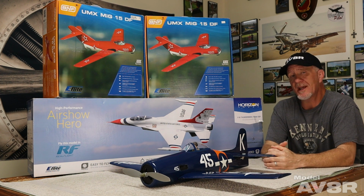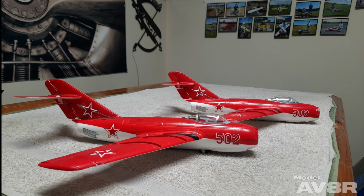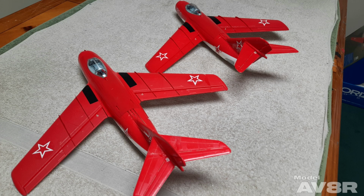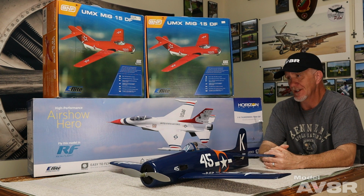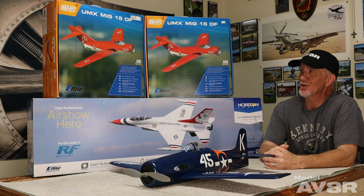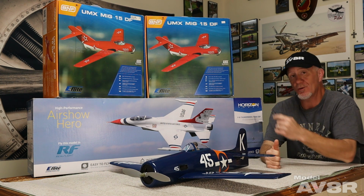These are 2 UMX Mig 15s. Now these are the original UMX Mig 15s. AS3X was relatively new when these airplanes came out. This was some of the first handful of planes that had AS3X, and they flew really good. I had one, I let it go, I always regretted it. I've always kind of had my eye out, not really looking for it, but if something came about, I'd get it. The gentleman had 2 of these, sold them to me for $10 a piece. $20 for those 2 airplanes.